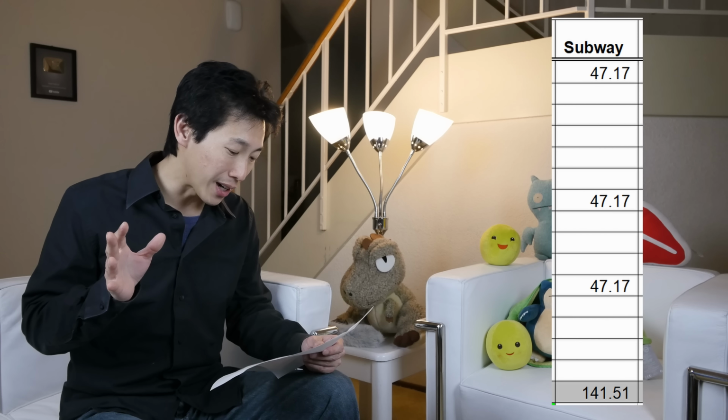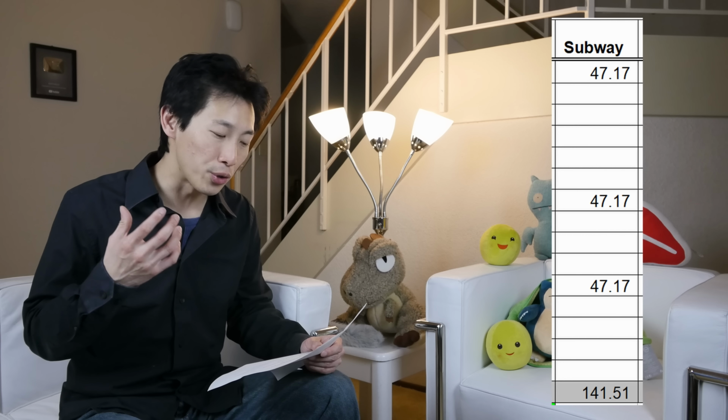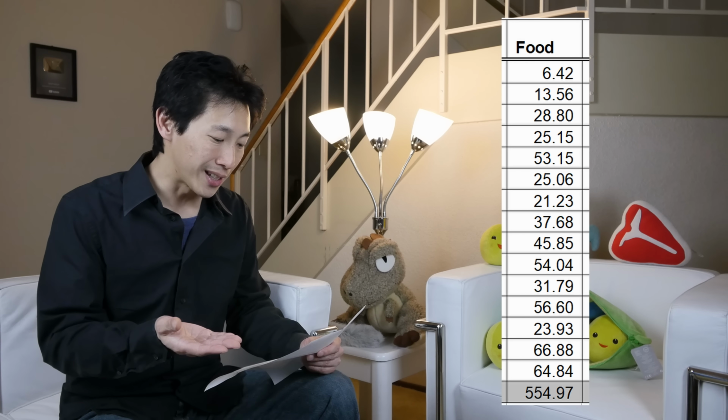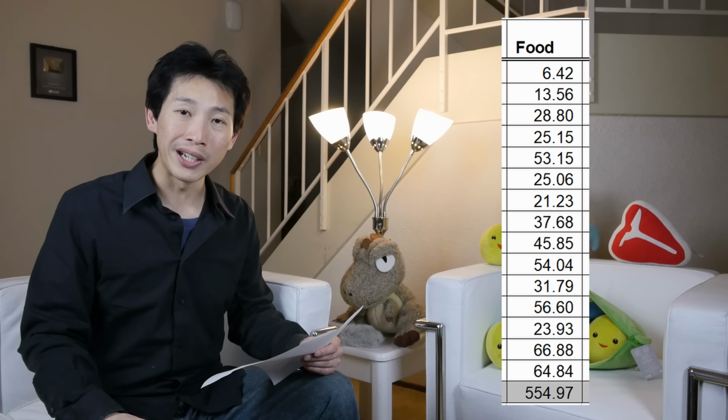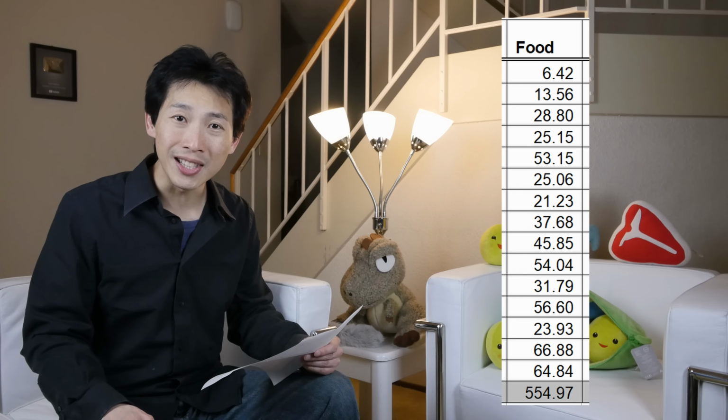For the subway pass, I loaded about 500 yen in it about 3 times, and this comes out to about $141. On a limited level, I probably spent $10 to $20 just buying random stuff from a convenience store using that card. Food-wise, I'm probably missing some stuff here and there, but these are the receipts I do have. You see $6, $53 for one of the days, $45, $54, and then sometimes $66, $64.